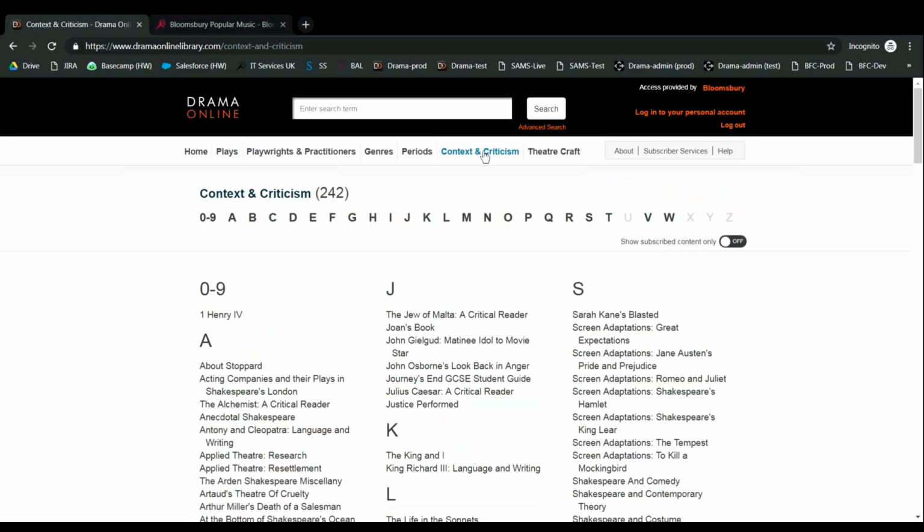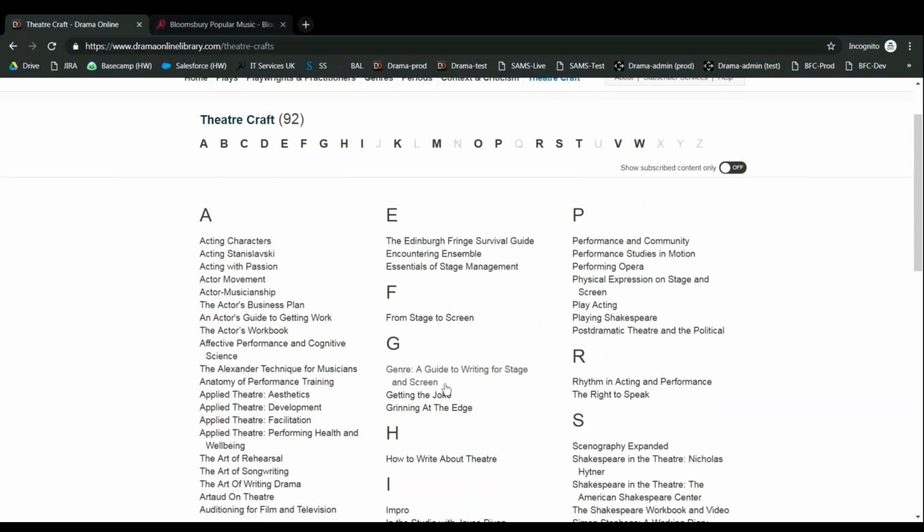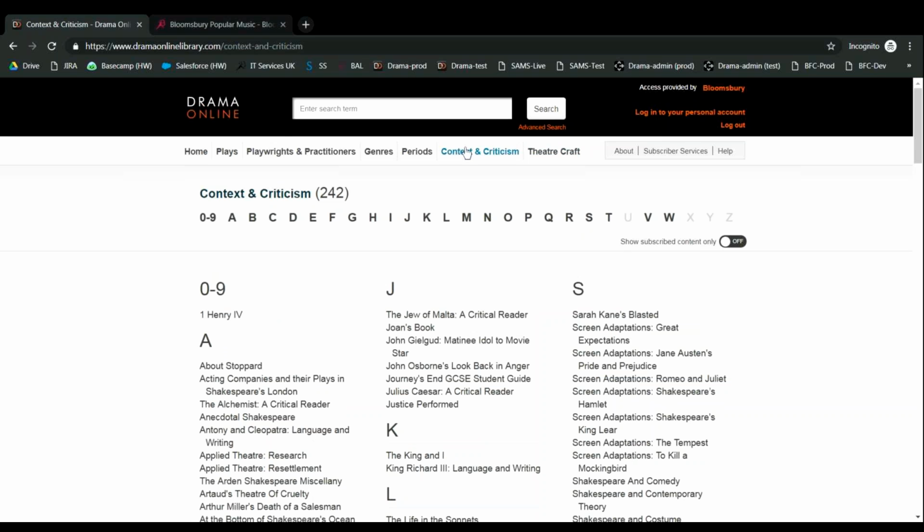Context and criticism, as the name suggests, is critical textbooks, critical monographs, contextual analyses of plays and playwrights, etc. And theatre craft tends to have a more practical focus. So it's things about applied theatre, how to project your voice, how to light up a scene, etc. So they tend to be more practical. Some books touch upon both, really, but the logic behind it is that theatre craft is more practical stuff, and context and criticism is critical monographs, theatre history, drama history, titles, etc.